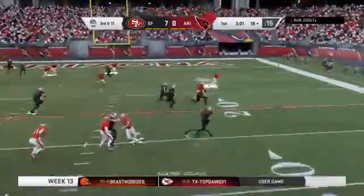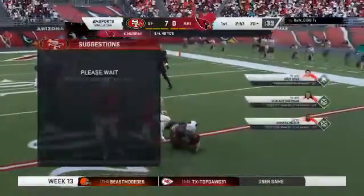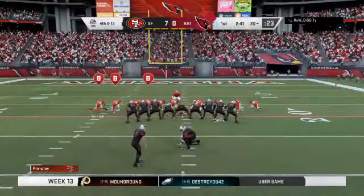Throwing is Murray on 3rd down. Screen play, Johnson. And they go the wrong way here. Knocked back to the 20. That'll make it 4th down after a loss of 1.